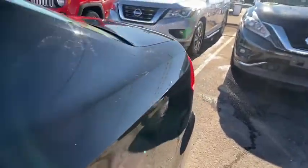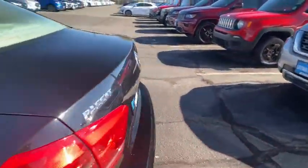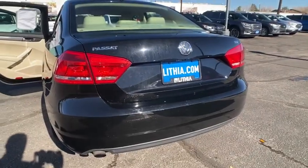control, heated driver's seat. A vehicle like this doesn't come along every day. Come in and get it before someone else does.